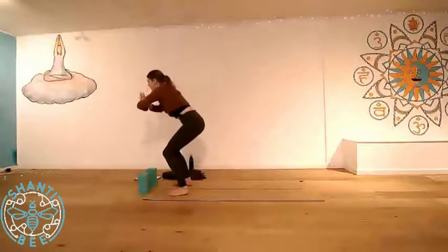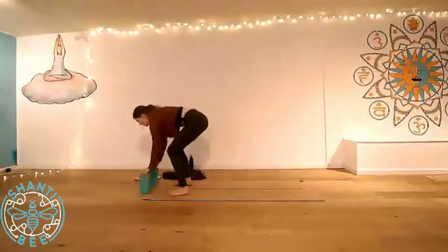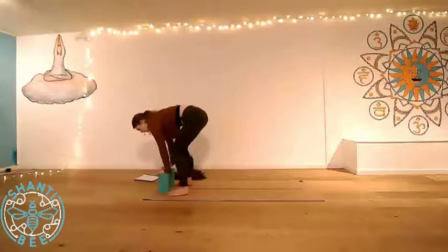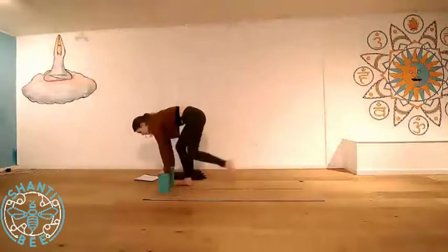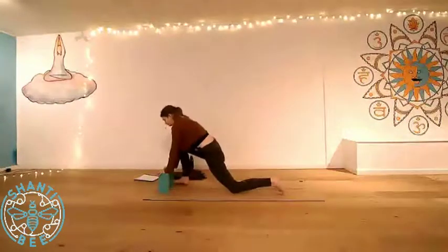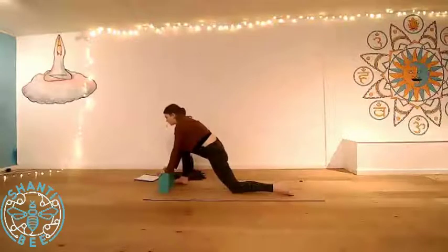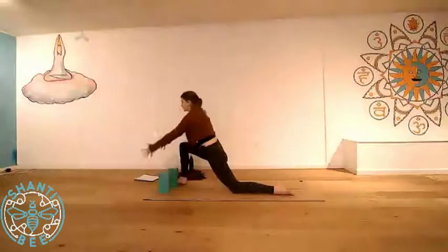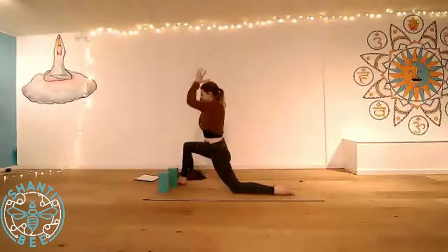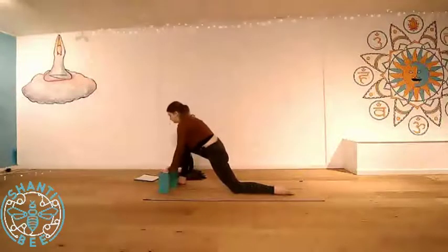Now we're going to float the hands back down towards the mat. So you might want to take your bricks, pop your hands on your bricks. Now stepping the left foot back from where we picked it up from. Lower the left knee. We're going to sweep the arms up into a low lunge. Lovely. And then bringing the hands back down.